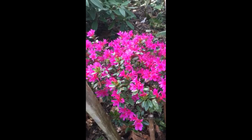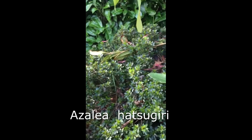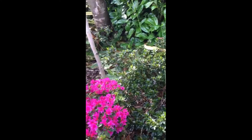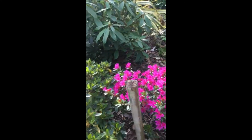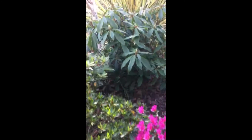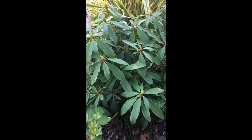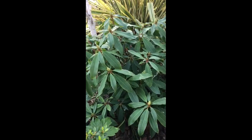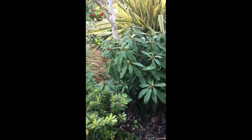So this one here is out. This one is Hatsugiri, and this one is Azalea camphori, but they're not out yet. So this is the good thing about having different varieties, because you will get a succession of colour. And this rhododendron here again is not out yet, but it'll be out now in another week or so. And these are quite large purple flowers.